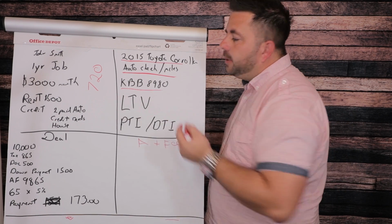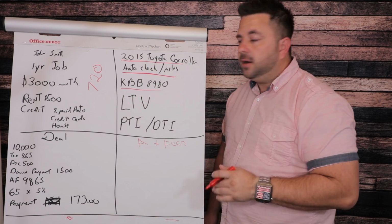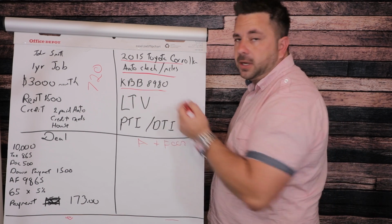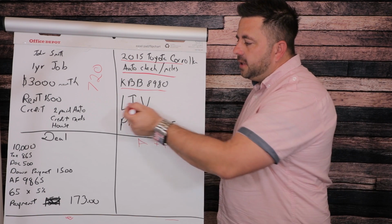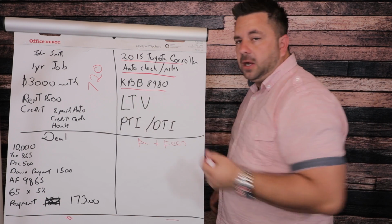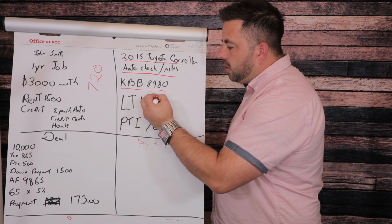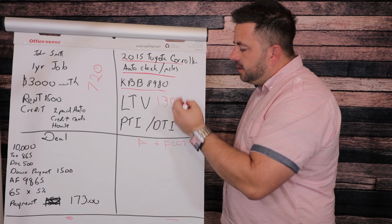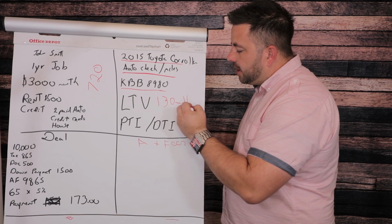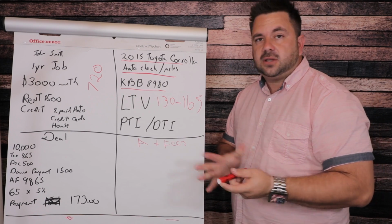Okay, Kelley Blue Book, one of the things you're going to need to structure your deal is this right here. This is the Kelley Wholesale Blue Book on this vehicle. And the way you're going to structure it out is it's all going to depend on your LTV. Now, if somebody has good credit, you can go between 130% LTV to, I have some banks that let me do 165% LTV, which is loan to value.